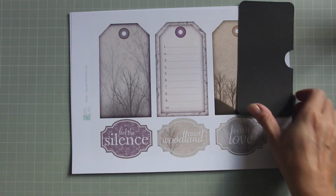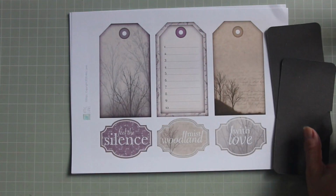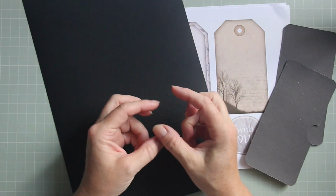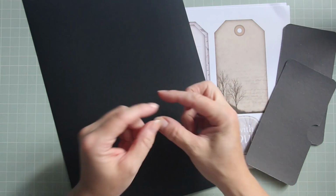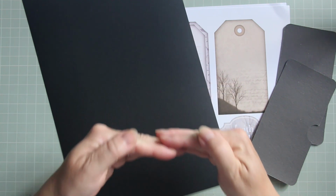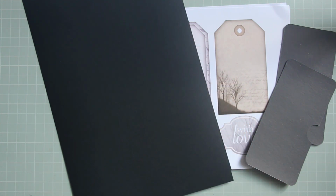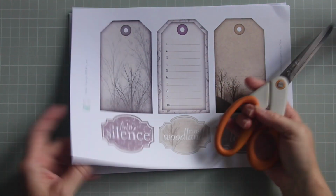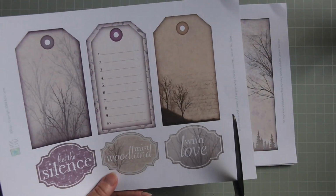So I want to incorporate these into my make, and I've got some plain black A4 card. I've got a couple of sheets of this that I want to use as well, and I want to make a concertina book with a little pocket in the middle where I imagine the 2 pieces will overlap. So I'm going to give that a go. First thing then, I'm going to get my scissors and get cracking on cutting out these backgrounds.